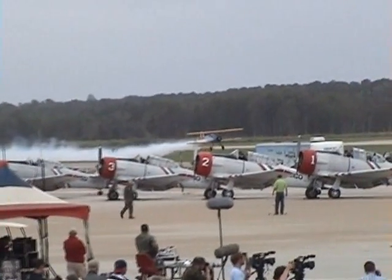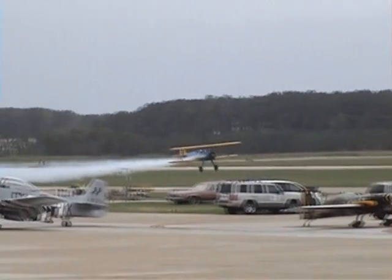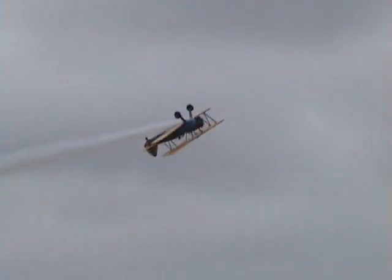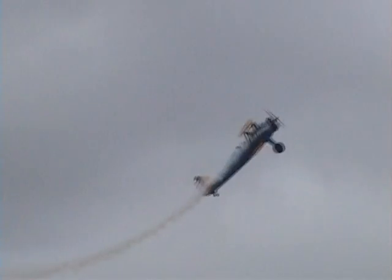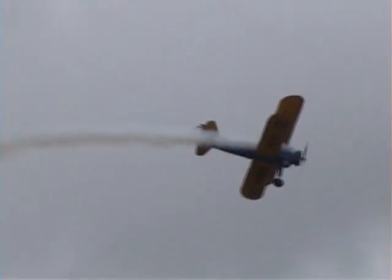Them right here. The winner of both the Bill Barber Award for Showmanship and the Art Show Memorial Showmanship Award. Up comes the stock Stearman and rolls it over on its back. And he goes for the quick snap roll after the slow roll. There he goes. Working the wind.